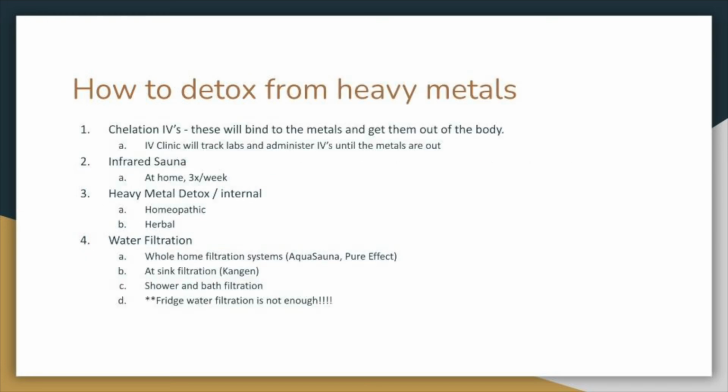Okay, so the big question is, if you find it, how do you get it out? If you are at the place where you're at chronic toxicity, I definitely recommend chelation IV therapy. So this basically is a series of IVs that you will do, and the chelation will bind to the metals and get them out of your body. You want to work with a clinic that's going to take your labs and administer the IVs, and they're tracking exactly where you're at so they know exactly how many to give you until the metals are out. And yes, getting these out might not feel very good. You might not feel very well when this is happening, and that's okay. Know that it will pass and you will feel better when everything is out.